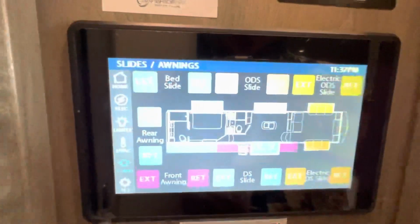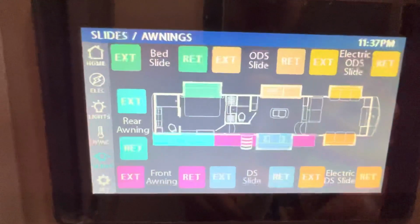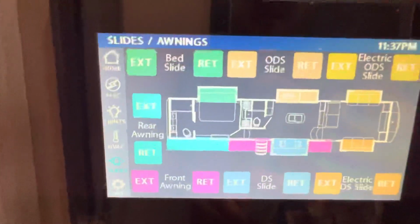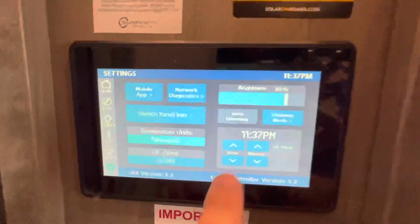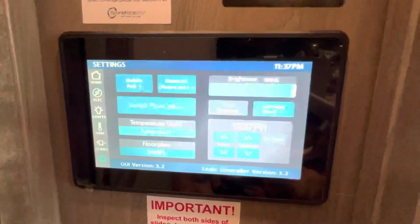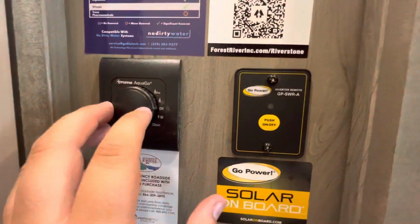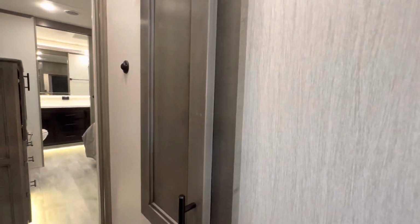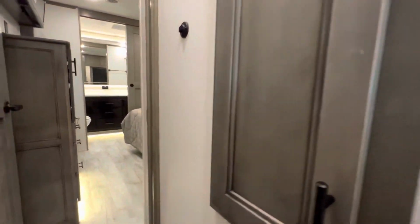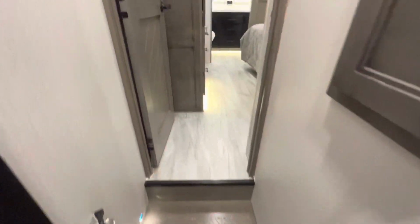Your slides, all color coordinated, very easy, very simple. If you've never owned an RV before and no one taught you how to use it, it would not be that hard to figure it out. But then, of course, you got your settings. You can change the brightness here, auto dimming, if you have a certain time that you want, all that good stuff. Truma AquaGo, that's for your hot water heater, pretty much endless hot water. Look at that, it cracks me up. They even did the soft close on something as simple as that. As you're heading into the bathroom, you even have your little night lights right there.